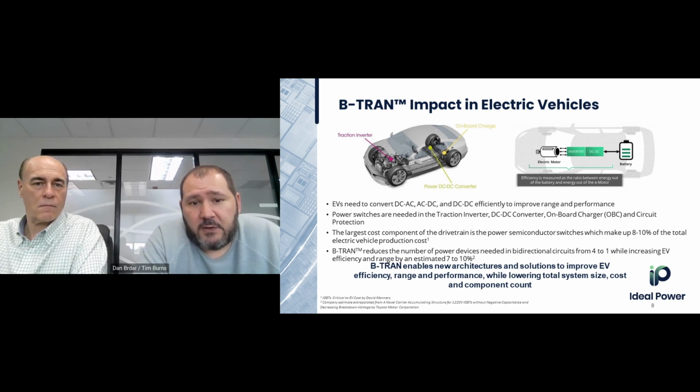And it would also be much lower cost than silicon carbide MOSFETs that are used by some EV manufacturers today. So it really helps in the two key areas for electric vehicles. One is improving range, and two is reducing costs, which is really necessary to get to mass adoption of EVs.